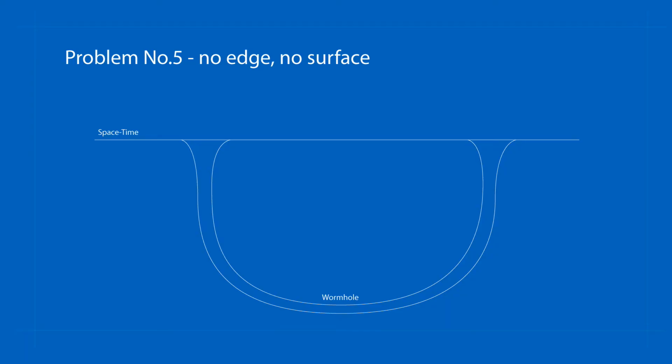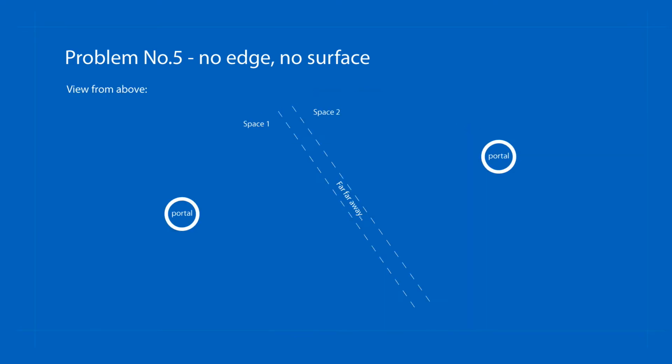And if we work with the idea of a wormhole, then a much more realistic concept of the portal would be a sphere. The portal is not a two-dimensional area that can be entered, but a three-dimensional space that connects two worlds.